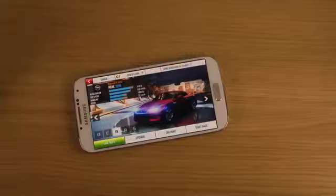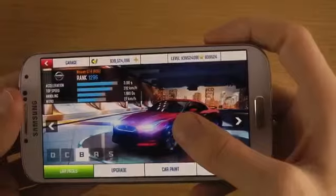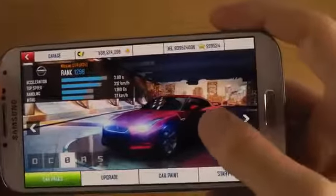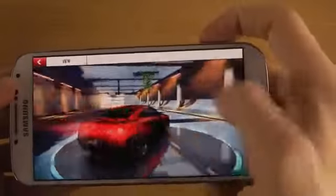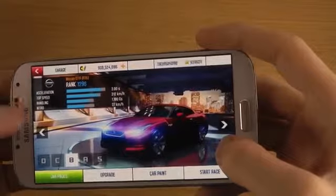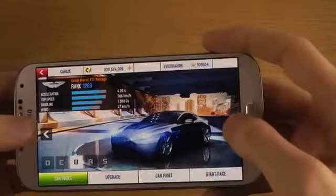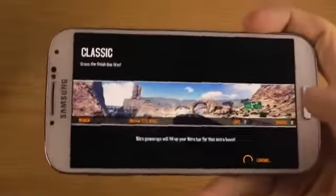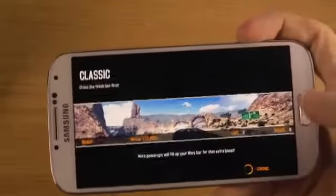Hey guys, so it's time to check out this Nissan GTR R35. It has a very good speed, 312 kilometers per hour, and looks extremely good. It's going to be the first Nissan car that I'm trying out here. Nitro, also the same as the last one I had tried here, but it's quicker acceleration. Oh, that's nice, that's interesting.